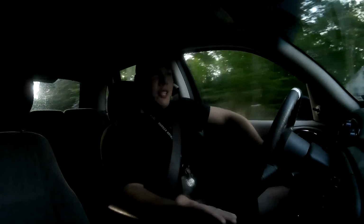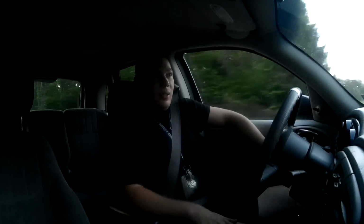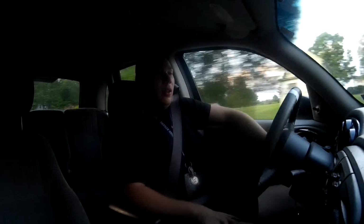The car has power steering, but it's hydraulic power steering, and it really communicates what the car is doing pretty well. Again, this isn't a Porsche 911, but it's better than the truck, and better than my dad's Cadillac and stuff like that.